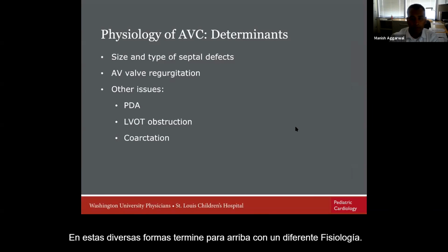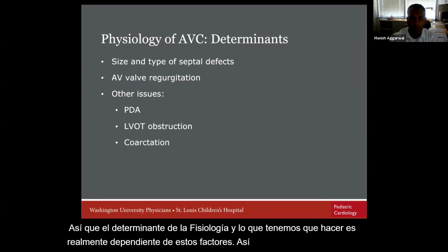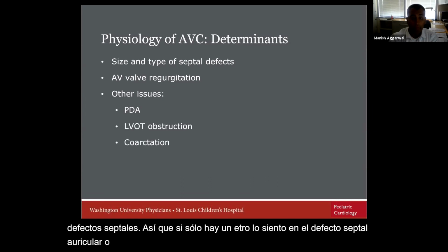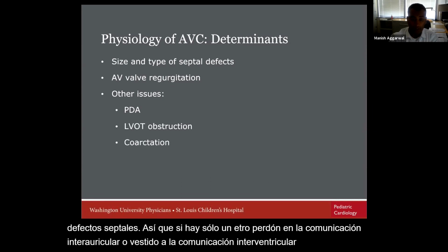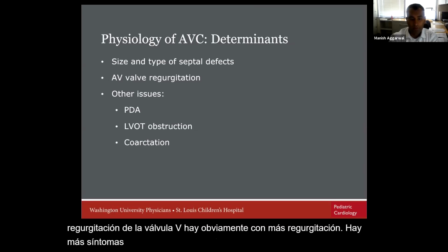So the determinants of the physiology and what we have to do is really dependent on these factors. So the size and type of septal defects. So whether there's just an atrial septal defect or just a ventricular septal defect, how much AV valve regurgitation there is. Obviously, with more regurgitation, there's more symptoms, and then other concomitant issues.